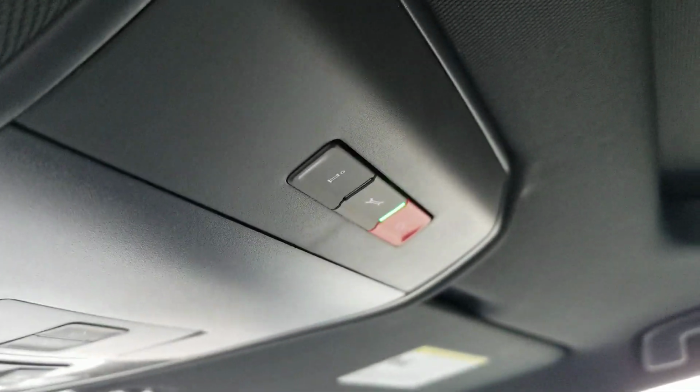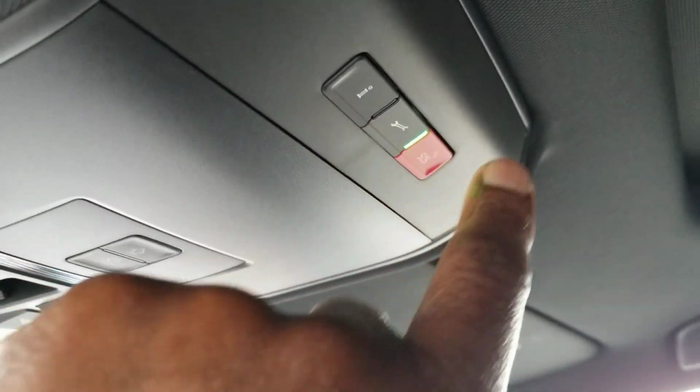You do have LED lights for your vanity mirrors here on both sides. You have a vanity mirror and an LED light there. Up above, black headliner in the Cross Sport. You do also have CarNet free for 5 years. That's your information, roadside assistance, and emergency services.